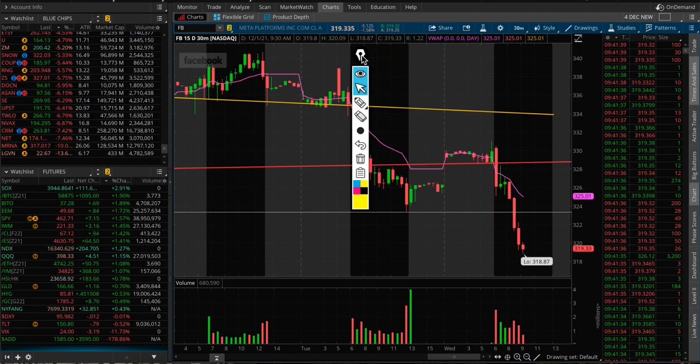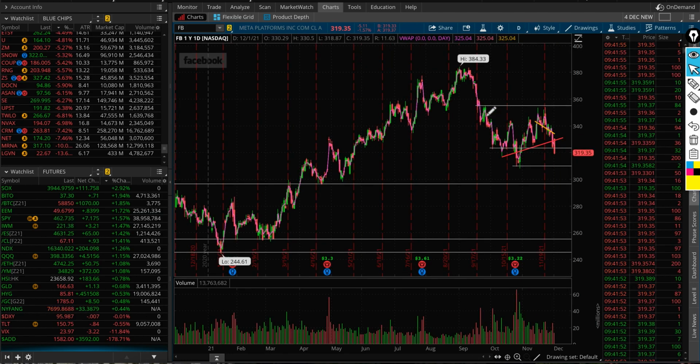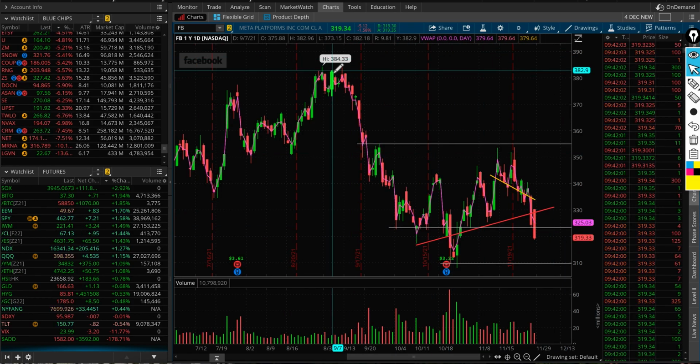Have a look at Facebook stock today. It's down 1.5% and it's slipping below a key support level that we have been watching. So let's go. What to look for from here now? I have been watching this name on a 30-minute chart, but I'm going to switch to the daily chart. On the daily chart, you see here that the all-time high is 384.